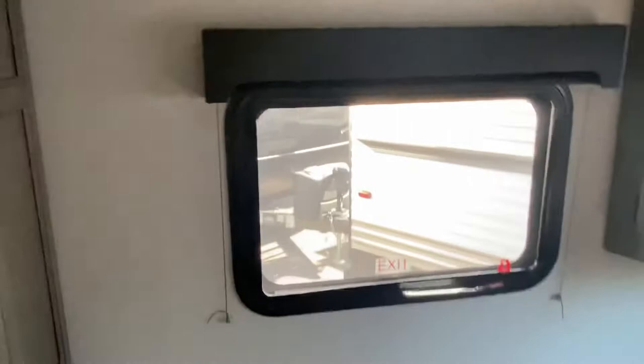Take a quick look over here. You got a beautiful, beautiful unit back here. That's your storage, wardrobe storage again. That takes the back side of the shower there and gives you a little bit of extra storage. We'll walk around so you can see it. You can see it's a little tight in here, but it is very functional.